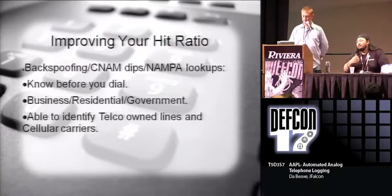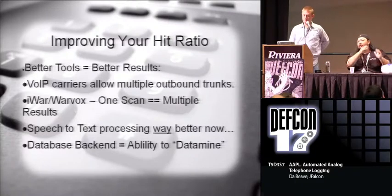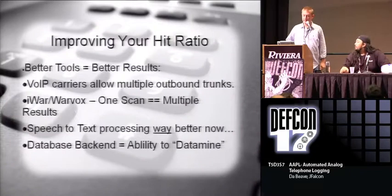They're just there, so you can just skip over those sections of prefix and continue on your way with your target. Right. And so with better tools, you have better results. A lot of VoIP carriers allow multiple trunks, so if you can tell iWar to use this VoIP provider, they allow me to dial out 10 times, use all 10 lines out, so now I'm no longer bound to that. The text-to-speech is way better. The back-end ability to data mine, to look up information about the number you're calling before you call it, so you already know who owns that line.